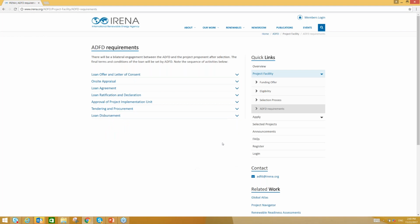And there's a loan offer letter of consent from the government and various other processes to loan disbursement. And so that gives you a heads up of what is required post-selection. What IRENA does then is to try to ensure that communications are as smooth as possible between the Abu Dhabi Fund for Development and the project proponent, and that there's clarity of communications between the two bilateral parties. So it would be the Abu Dhabi Fund for Development and the project proponent entering into a bilateral arrangement.